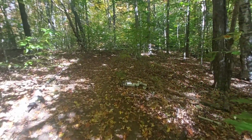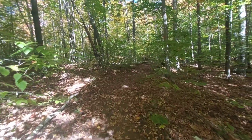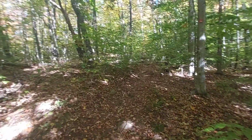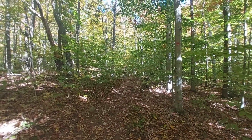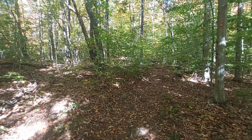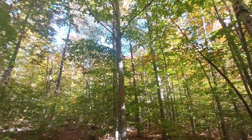But this is one of the more scenic hikes in this area, and actually has some wooden ladders you have to climb and some very steep sections, but a great view. So we got perfect weather and fall colors to boot.